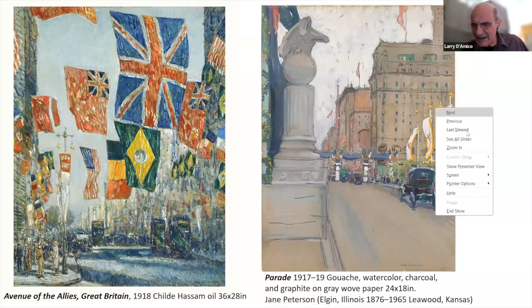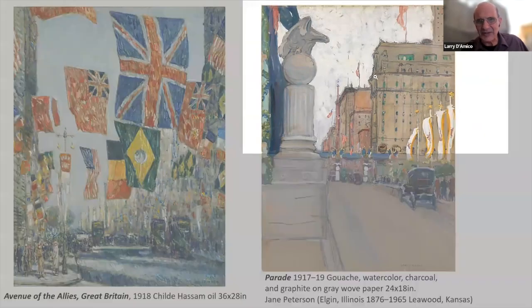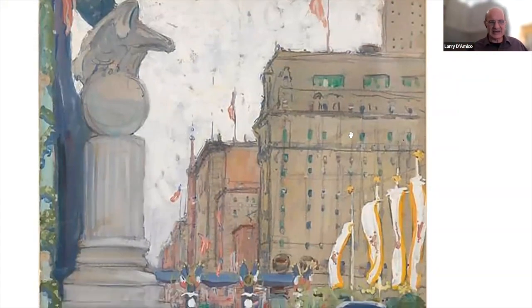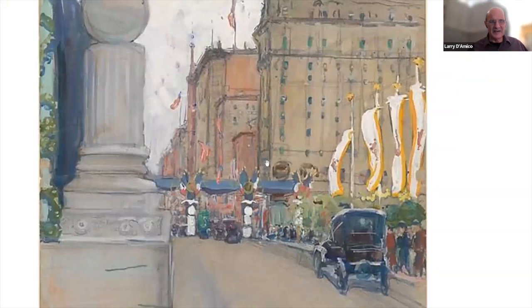Let me see if I can pop this up so we can look at it a little bit closer, because it's worth it. You can see how she brought that white, opaque watercolor, the gouache, back over and trapped the edges of these buildings to make them stand out more. And it's on a gray paper, so basically she's using the ground color of the paper that's already there as part of the buildings and the road.